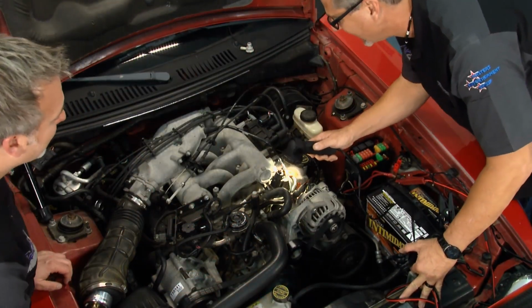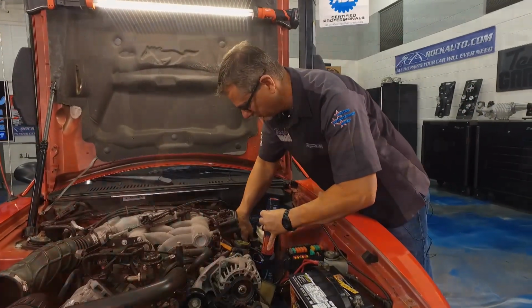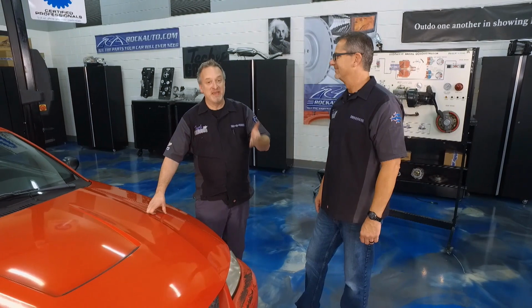But that's good. Our pony car has always given us some new surprises, and I kind of like it. I think we'll keep it around. You got it. And there's lots of great vehicles around here. We've got lots of things lined up outside the door, which means there's going to be more Tech Garage for you next week. We're going to do it at the same time, so be sure to join us then.